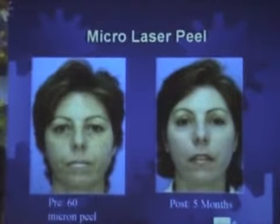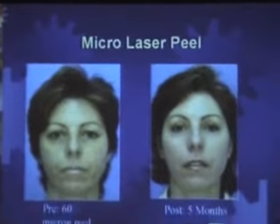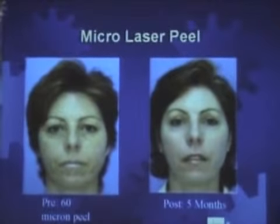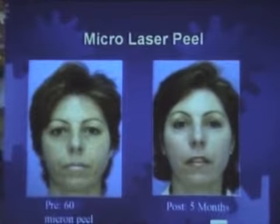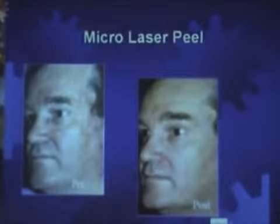This lady had a lot of pigmentation on her skin, and 1 treatment. And that probably took her 5 days to recover. She had some pinkness on her skin afterwards, but clearly could wear makeup. So the lasers that are available today are wonderful. This gentleman, terrible sun damage, from there to there.